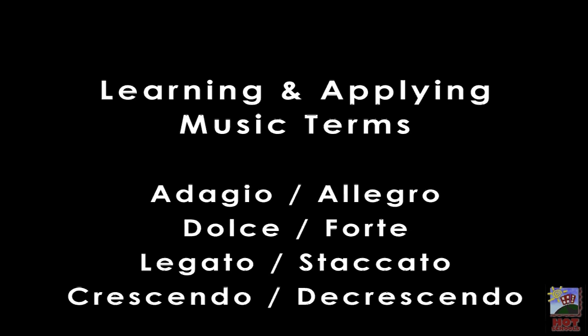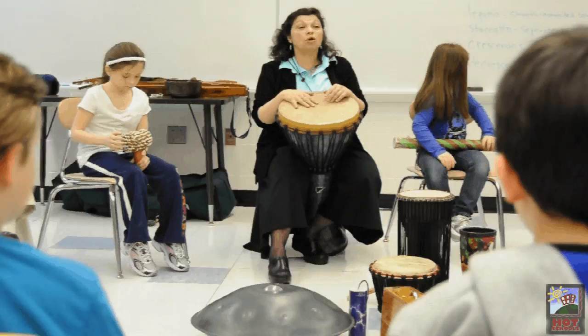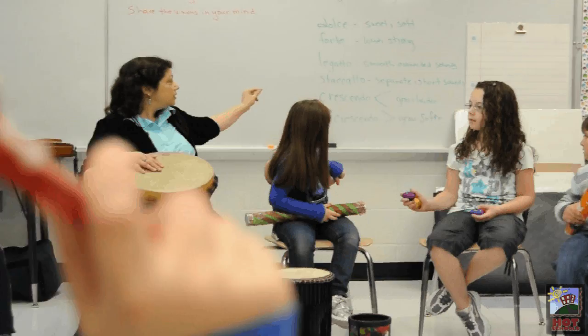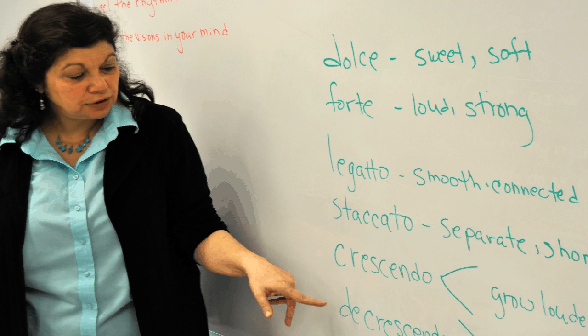Crescendo means to grow louder. Now, you notice that little sideways wave V that we have there? It starts with a little tip. Have you used that in math yet? So it means less than and greater than, right? So here, it means that you're going to start soft, and you get louder and louder because you're going from left to right, all right?